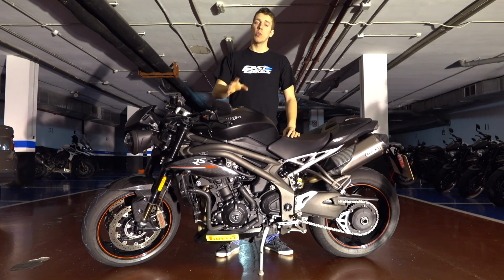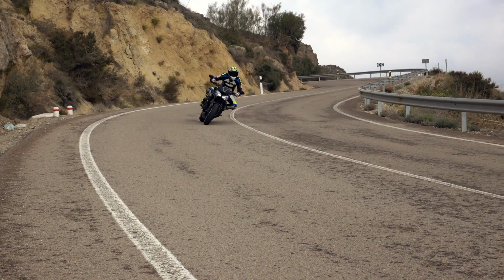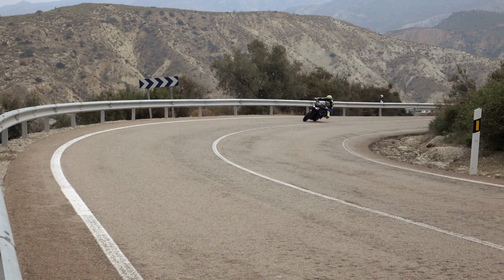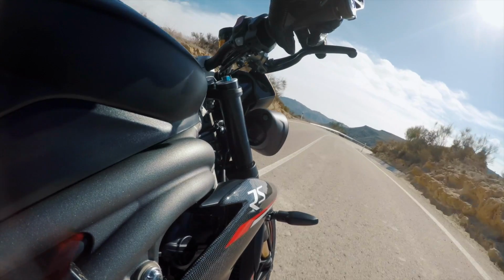I've probably ridden about 200 miles on this bike so far, and the first thing that hit me was how agile the bike felt. You can make bikes feel sharp handling, but then they lack stability, and it wasn't until we got out on some mountain roads that I realized not only was this bike agile, but it was also planted. If you've ridden any Speed Triple of late, you'll know that they have this beautiful plush feel to them. This does not lack that in any sense.